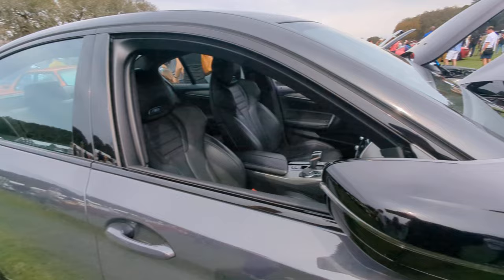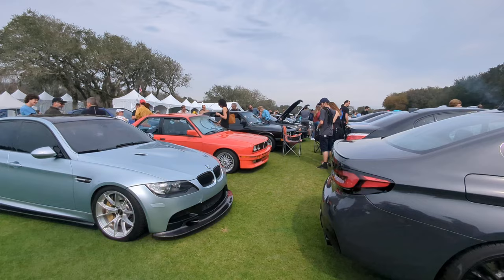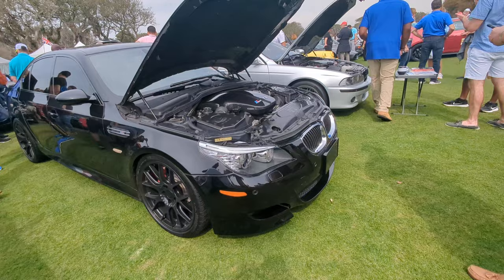The new M5. What do you like better, the new M5 or the old M5 I showed you earlier? See, it's right there. Old M5. New M5. I think I'm going with the old one, even though this is a lot faster. Modern cars kind of drive you. You used to drive the older cars.